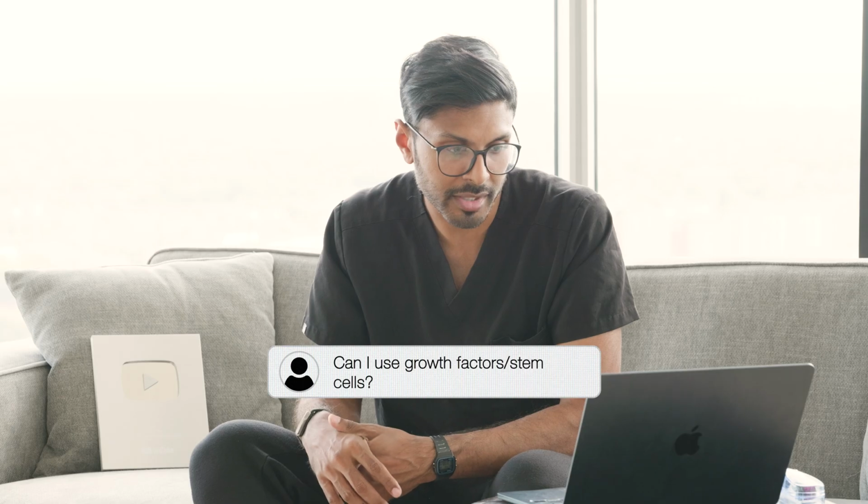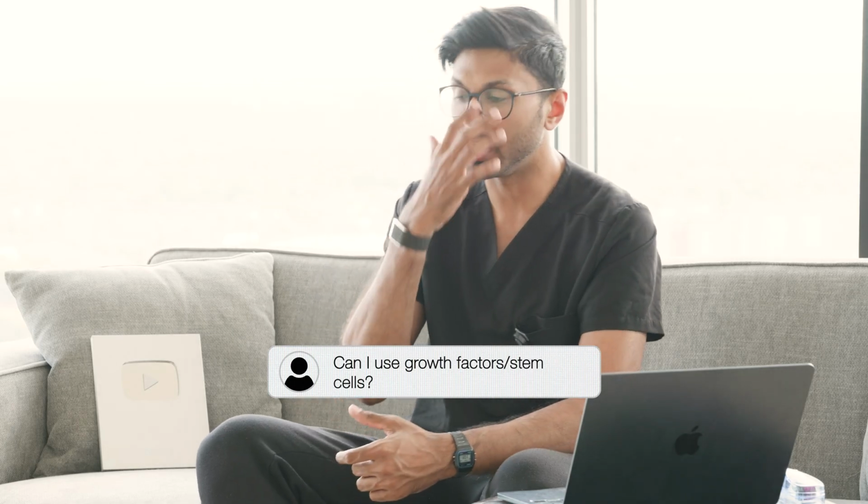So yes, it can dry the skin, but even if it didn't, I still wouldn't use it because it's not biocompatible really in a physiological context as opposed to an inflammatory context, based on the molecular weight and shape that you naturally find in the dermal extracellular matrix. Next question. Can I use growth factors / stem cells?